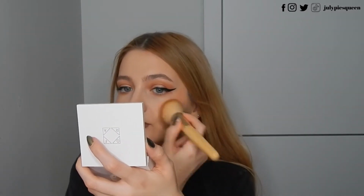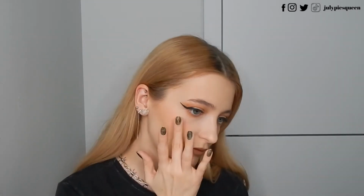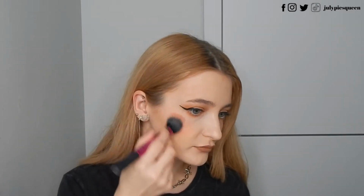So I'm gonna take this blush and try to mimic the other side. I think I'm gonna apply this bit over there as well, just to mimic the other side. Let me just try again. No, you see? Obviously, I should have thought about it. It's not gonna look good on top of powder.